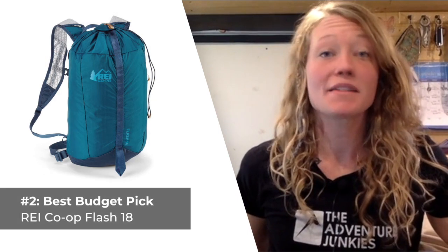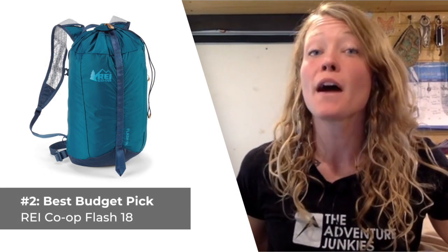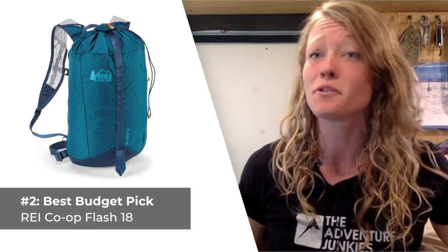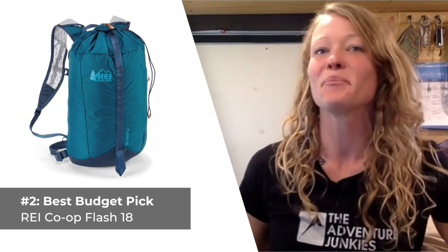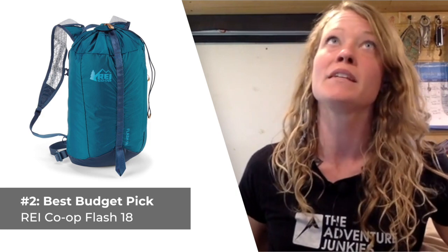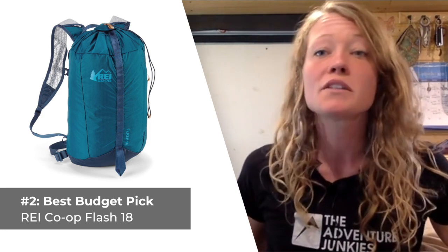Our second backpack is the best option for those of you climbers on a budget, the REI Co-op Flash 18. For less than $50, you'd be hard-pressed to find a higher quality climbing pack that has a bunch of useful features like daisy attachment points and an ice axe loop. REI offers the Flash in both 18-liter and 22-liter capacity options, but I've found the 18 to be more useful on climbing expeditions, at least for me.